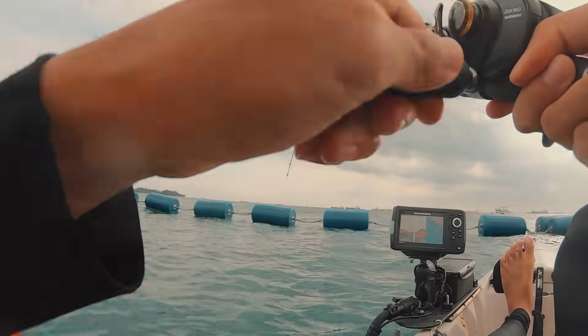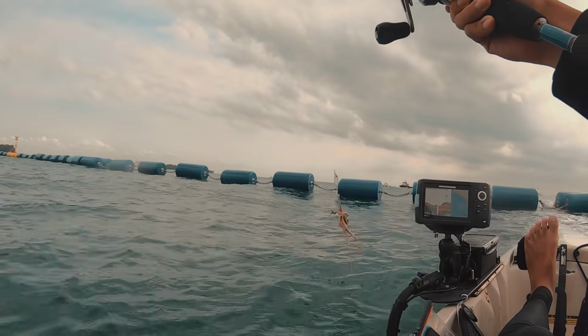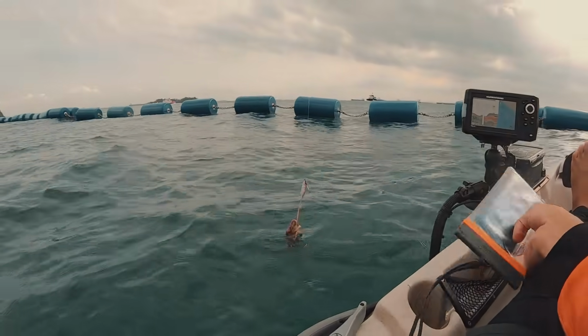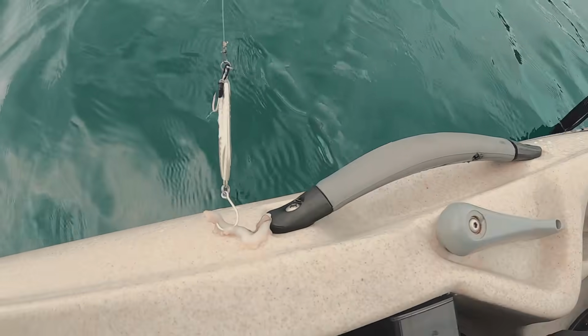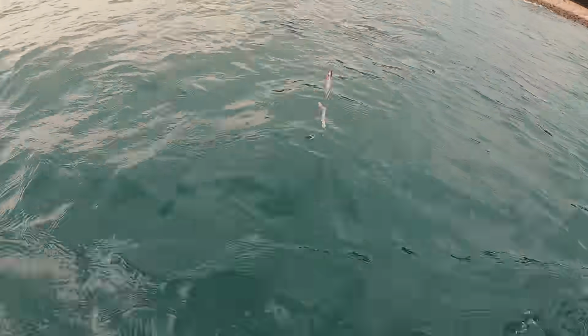Yep. What is it? Doesn't feel like a fish though. Holy crap. Dude, I got an octopus, guys. Holy crap. Oh my god, this is kind of gross though. I don't really want to touch it. Oh shit. Guys, the octopus arm broke off. Man. The arm broke off but it's still moving. Holy moly. Oh, nasty, bro.